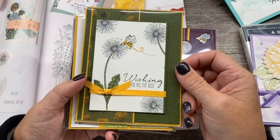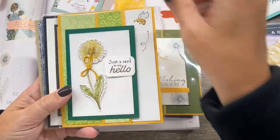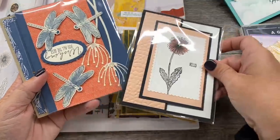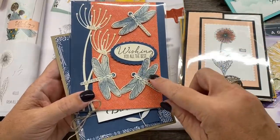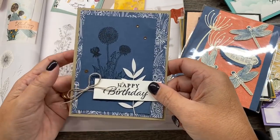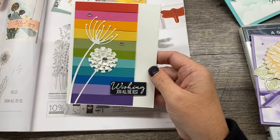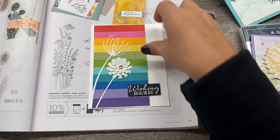But look at this. This is a beautiful set. Garden Wishes. This was in last year's Occasions catalog. Such a fun kind of springy set to use. Coordinates really nicely with the Dragonfly Garden bundle, which I'll show you here in a second. Like this is kind of, we use both on that card. It's a really nice stamp set. Easy to use too, which I love. Ooh, here's another, this is one of my favorite cards I've ever made with that. Isn't that fun? Oh, there's dies that coordinate with that set.